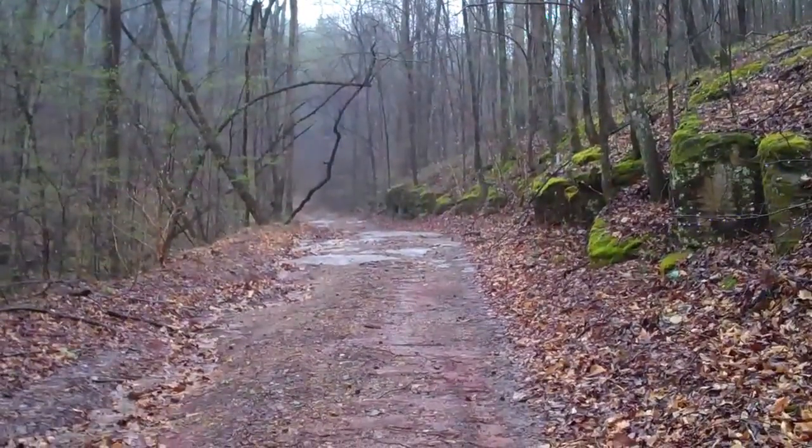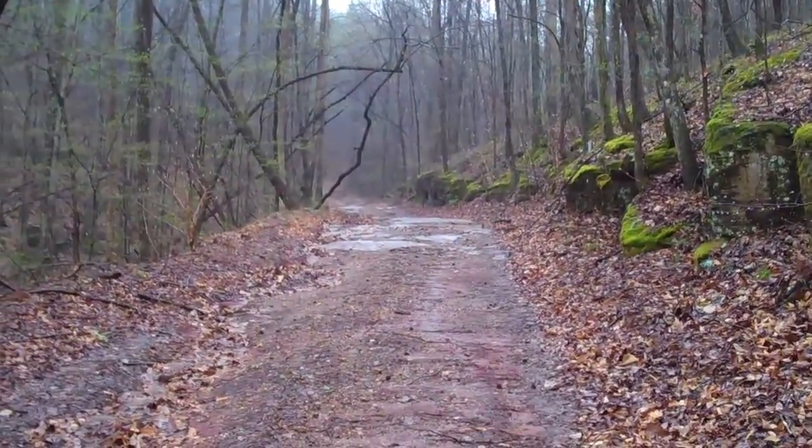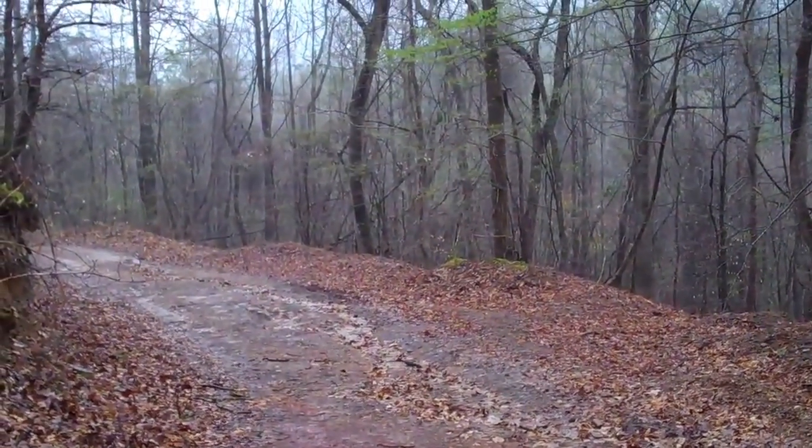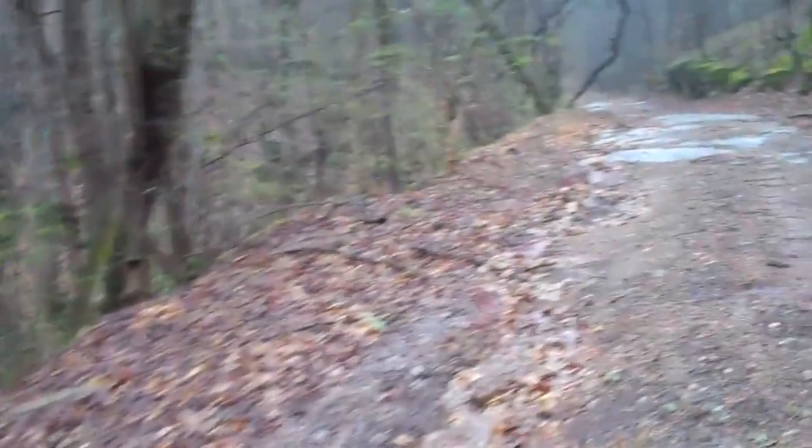The road's in pretty bad shape, as you can see. Starting to be kind of washed out. Here's the water flowing down, going right there to the curve. Beautiful area. It's really more prettier now that it's raining.